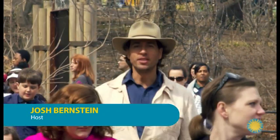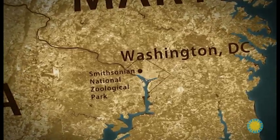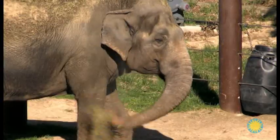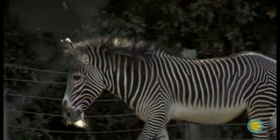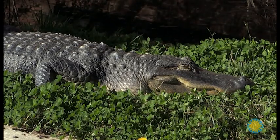Hey, Josh Bernstein here. I'm at the National Zoo. The National Zoo is located in northwest Washington, D.C. and is home to 2,000 animals. Many of them are endangered or threatened. The National Zoo is committed to the research, conservation, and public education of these rare species.